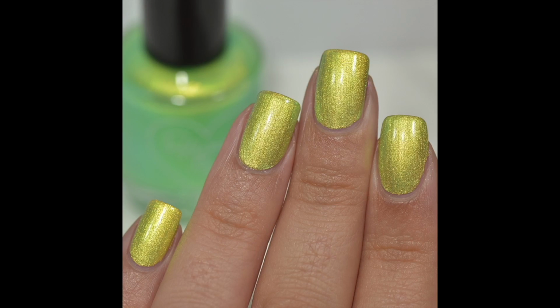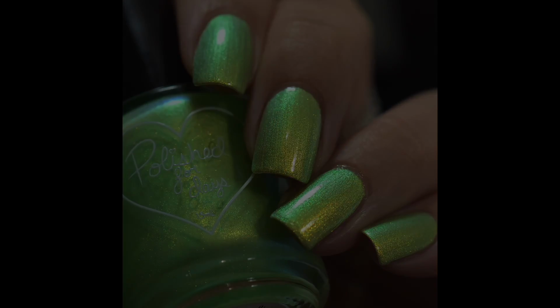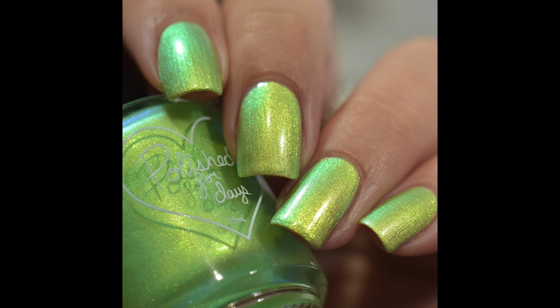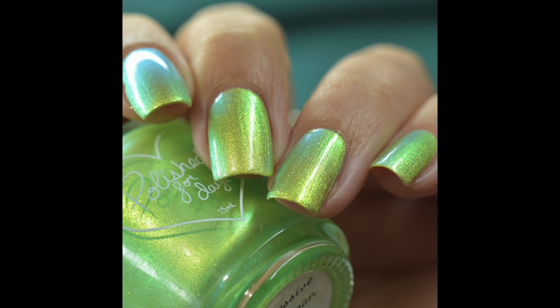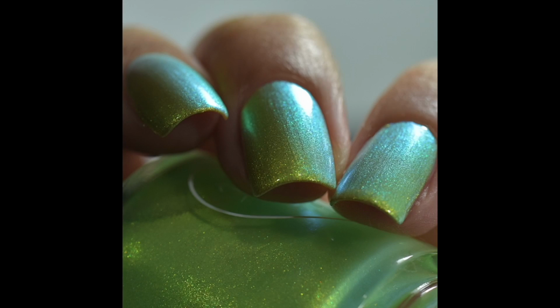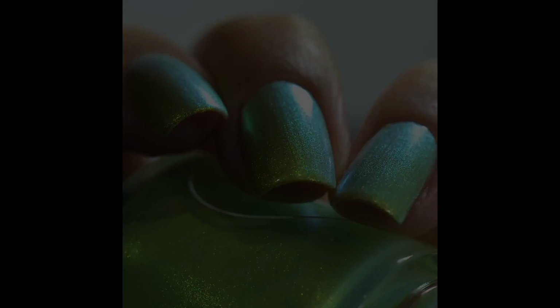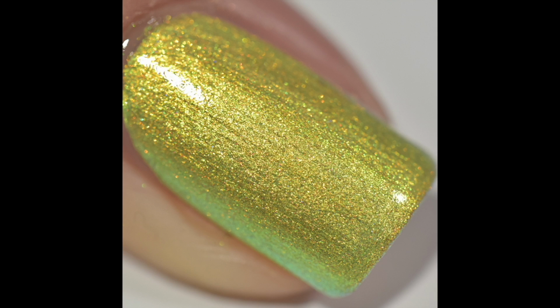This is another one that is incredibly shifty. It goes through the yellow, it goes through some green, and the green is very intense on that shift. In these pictures, it has some blue as you're seeing here. Pictures don't do this one any justice. This one was so much fun to play with in the different lighting situations. And there you have Impressive Wingspan and a glossy top coat.